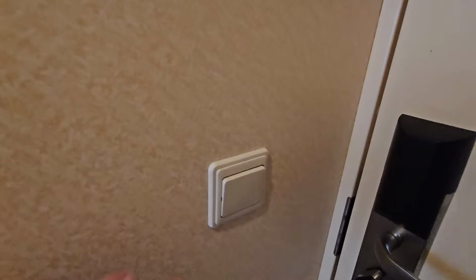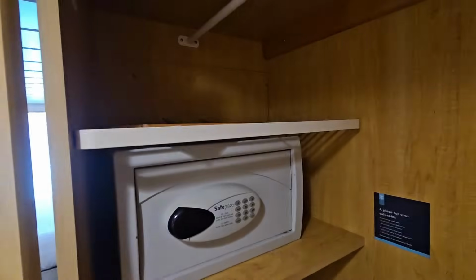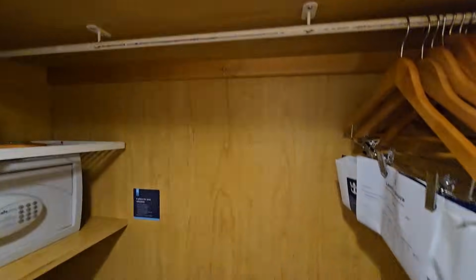So as you come in, you got your light switch here, and on the right hand side you have your closet. You have some shelves here, a hanging rack here, and these are additional hanging racks if you need them. And you got your life vest over here on the right. So then you can store a little bit of stuff up here on the top, not much, but a little bit. And then a couple of hooks here on the right.